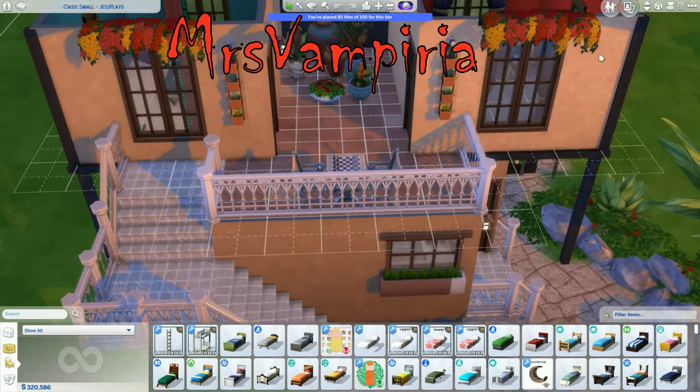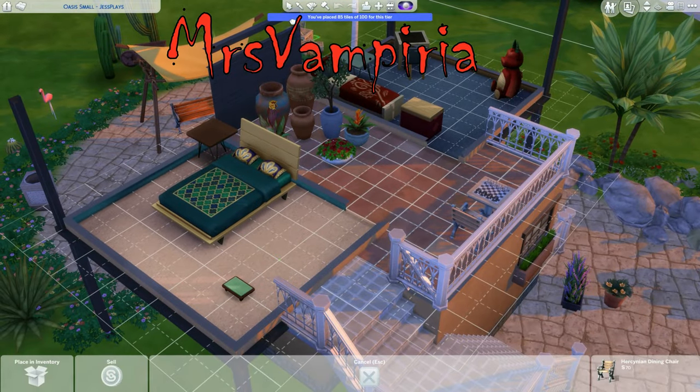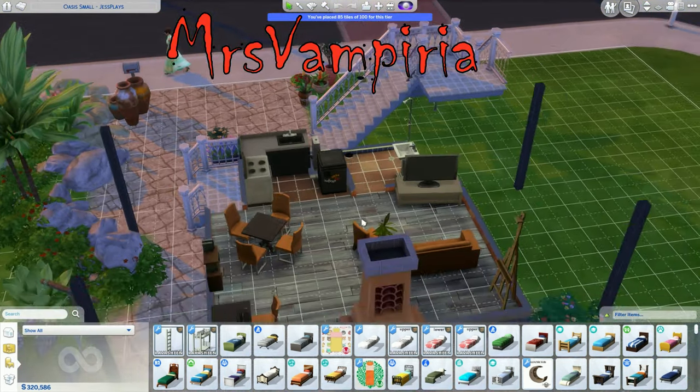See, I like looking at other people's builds because then it gets me inspired. I'm like, ooh, okay, I should have done this or I should have done that. And then I grab the chair. My bad. Okay, bedroom. Kids' bedroom. Kitchen with a mini fridge.